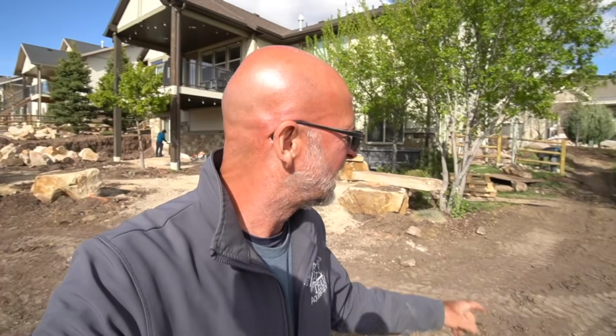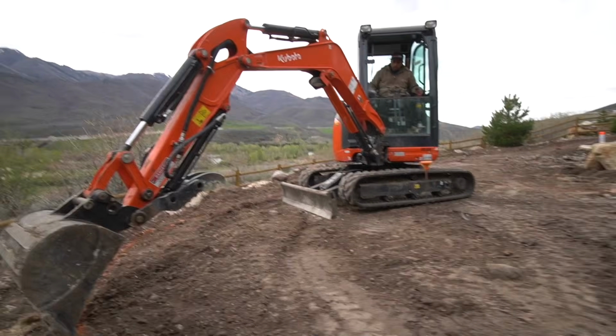So let's get started. We're gonna start laying stuff out, start digging. Big challenges here, obviously, fences, gates, tight access. So we definitely have our work cut out for us. That's what we're here for. All right, stay tuned for this one.